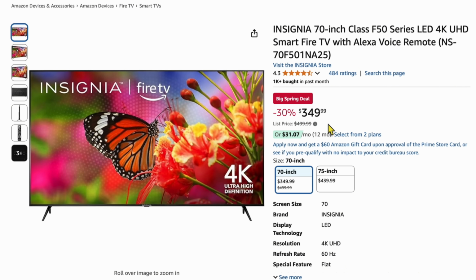I mean, can you beat these prices? It's crazy, right? $349 for a 70-inch TV. Throw it in your garage, right? Throw it in the basement. Throw it somewhere. It's just a great deal.